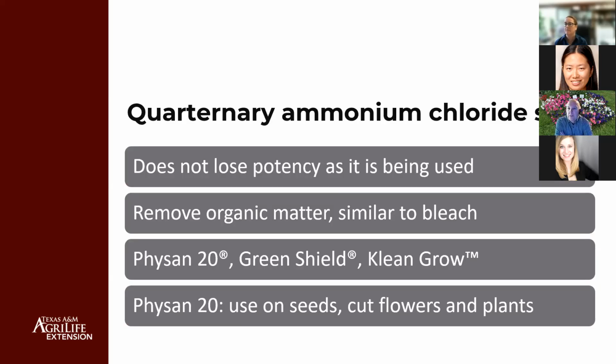And then last but not least, those quaternary ammonium chloride salts. Now, these do not lose their potency as they're being used. Like bleach or ethanol, which will not be as active over time, this one will stay as potent when you mix it. And if you use it throughout the entire day, that concentration is going to hold up. But this active ingredient is another one, just like the bleach, where you want to make sure about organic matter. So if you're treating your benches, if you remember back from the previous slide with some of that growing media on the bench, you want to make sure you get that all cleaned up and off of there, because that organic matter will tie up the active ingredient and it will not work as well.